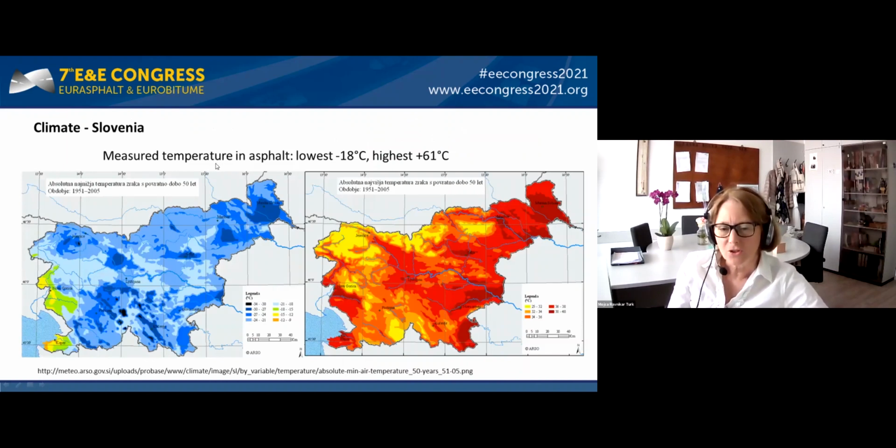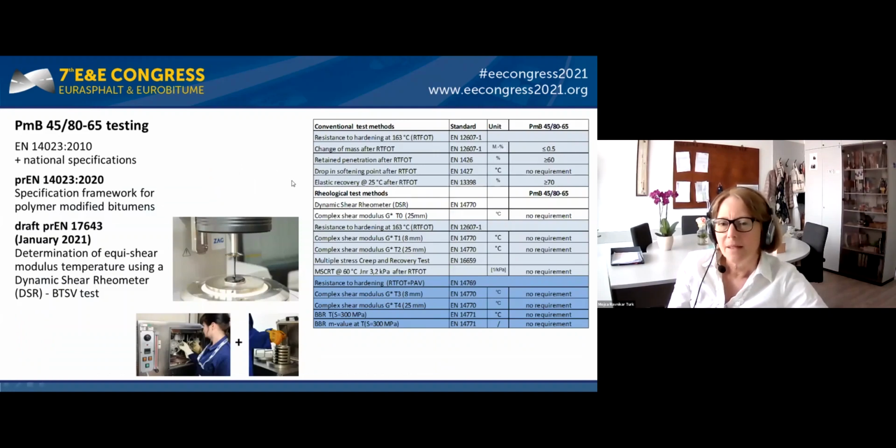Slovenia is a small country, but it is morphologically very diverse. We have a hot Mediterranean climate at the coastal area, we have cold in the Alps, and we have cold winters and hot summers in the Pannonian Plain. This is why our asphalts should withstand low temperatures as well as high temperatures. In our national specifications, there are a lot of reference values for traditional tests for bitumens.